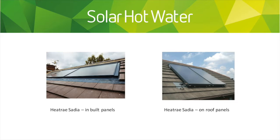So solar hot water. You can use solar hot water on any system that has a hot water cylinder. I've given 2 examples, one that's been built into the panels, and then another one where the solar hot water is just plumbed onto the roof. What I've shown are 2 flat plate panels rather than evacuated tubes. Evacuated tubes are more efficient, but they are a bit more expensive.